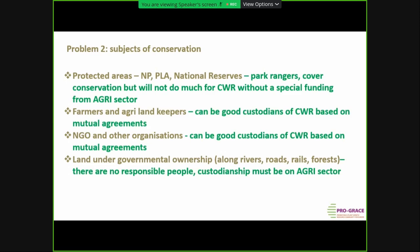Farmers and agricultural land keepers can be good custodians of crop relatives based on mutual agreements. I have had many such good experiences when I did some monitoring in the country. NGOs and other organizations can also be good custodians of crop relatives, again based on mutual agreements and available funding.